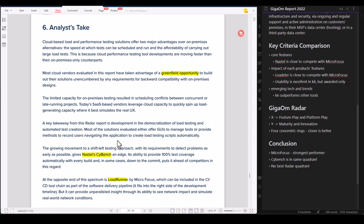Now let us see the last section of this report, which is the analyst's take. As highlighted here, the cloud vendors are evaluated based on the greenfield opportunity. So that's one point you have to note down. Considering the shift left approach, Nastel Sybench is the best tool because it's flying colors and it is also in the same quadrant as Micro Focus. So if you want to give the shift left approach a boost, you can consider Nastel's Sybench. Again, it is not for complex load testing workflows. It is for the shift left approach, so that you can save time without spending much on your test generation.